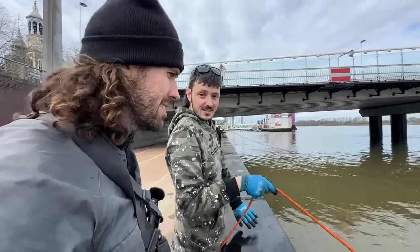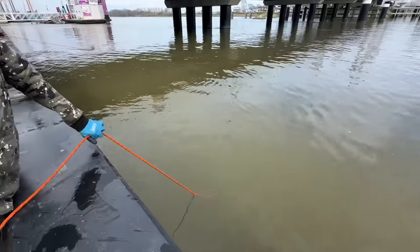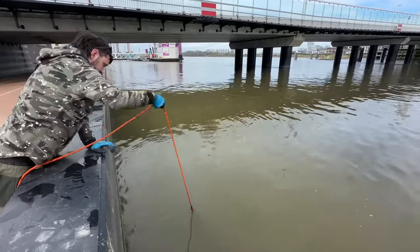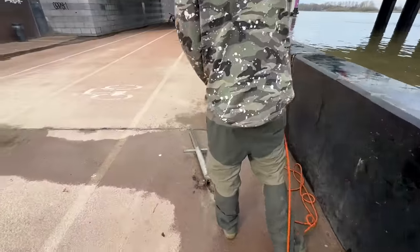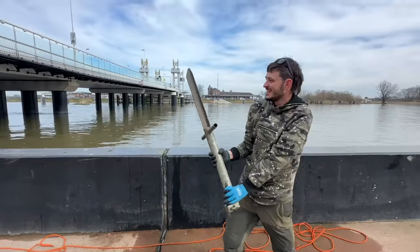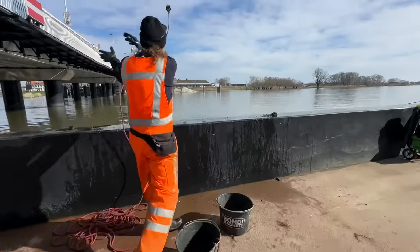I think I got something. Yeah, you got something? Yeah, I got something. Oh, can it be a sword? Oh, come on. It's big. Oh, yeah. Come on, Ramon. It's like a pipe, I think. Let's see what he got. Yeah, ik heb ook een zwaard. He's got a sword. Nice one.